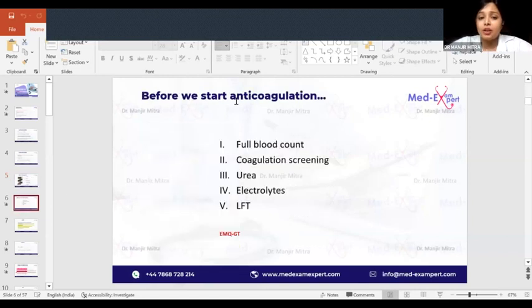But before we start anticoagulation, there is a very important thing that we need to know: we need to have a baseline screening run for all of our patients in terms of full blood count, coagulation screening, urea, electrolytes, as well as liver function tests. In fact, what you can see over here is that I've written that there was an EMQ in the Get Through book regarding the same. These are the tests which we need to do before we start any patient on anticoagulation, okay?